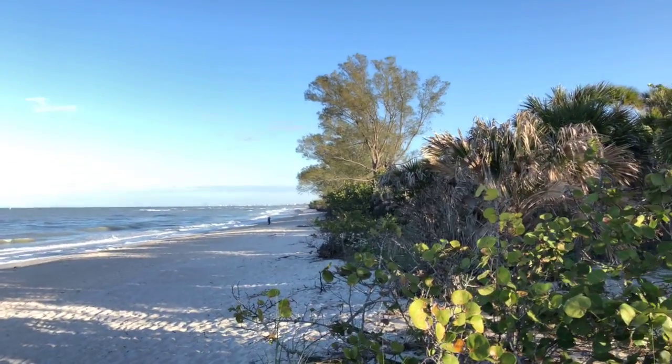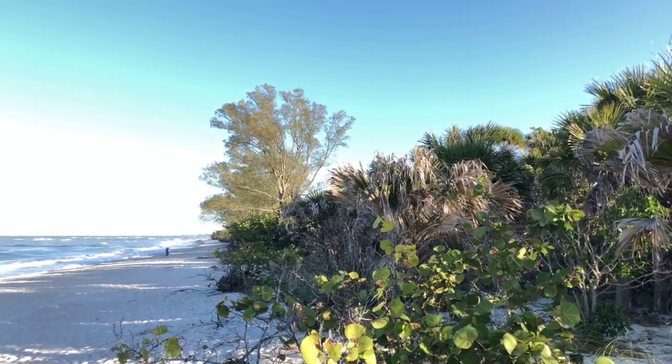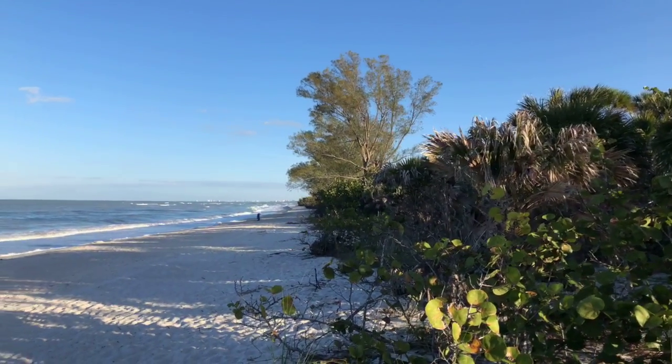Beautiful out here. Come on there, camera adjust. There we go. Camera's having a hard time adjusting to the light for some reason this morning.